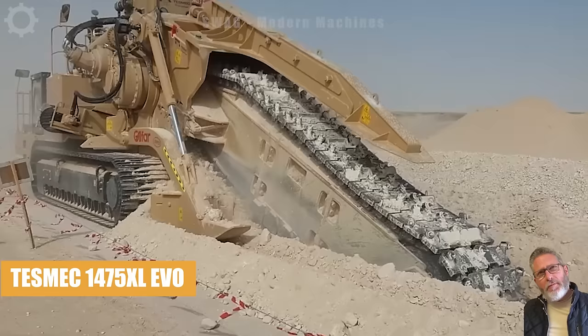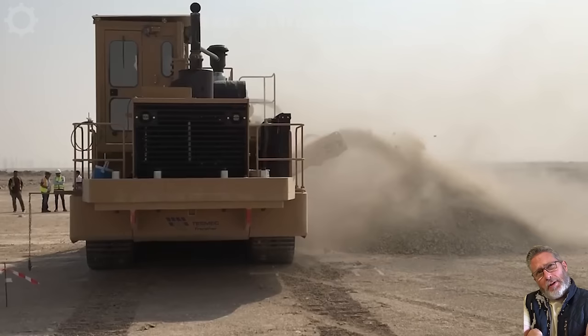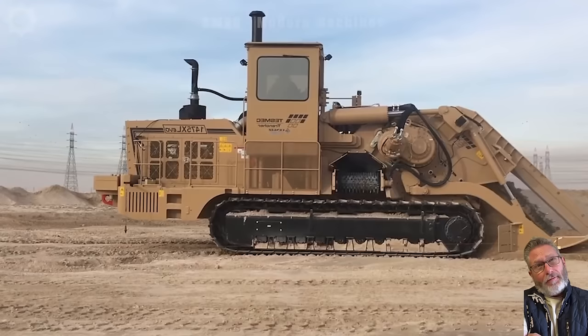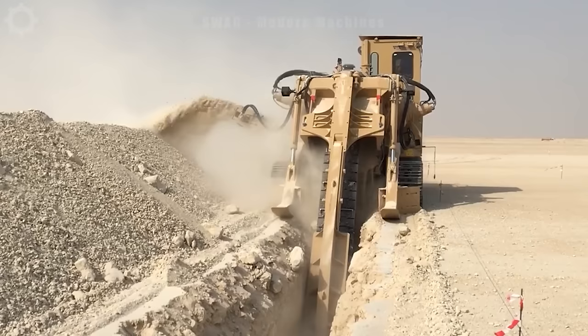This high-performance rock excavator, equipped with Trenchtronic 5.0 with 630 horsepower, is capable of trenching pipes up to 16 feet in diameter. This impressive performance allows the machine to work efficiently in the harshest conditions, helping to ensure smooth and reliable construction and maintenance of infrastructure network piping systems.